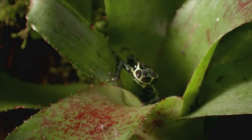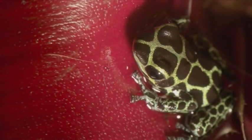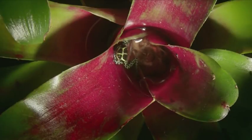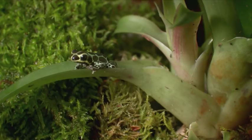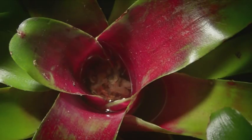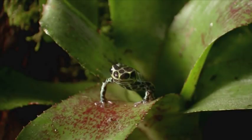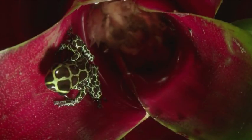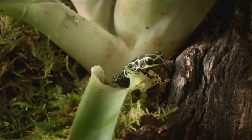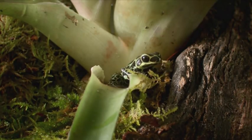This is Ranitomia imitator, a poison dart frog from Peru. It's the size of a thumbnail, and the only monogamous amphibian in the world. Some individuals spend their whole lives, from tadpole to adult, in and around bromeliad pools. And high in the canopy, such a pool provides an excellent home. It's relatively safe, and there's a ready supply of food. The plant benefits from the arrangement because the droppings produced by its lodger are a nutritious fertilizer.